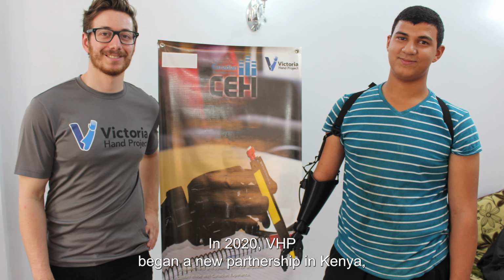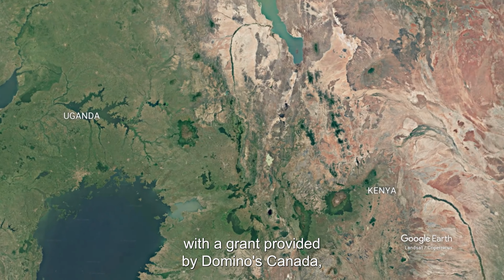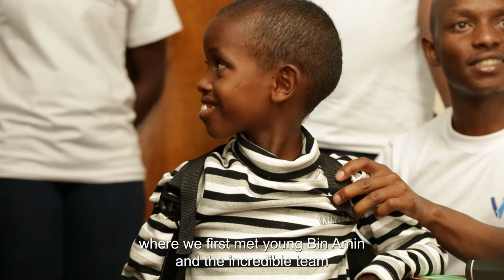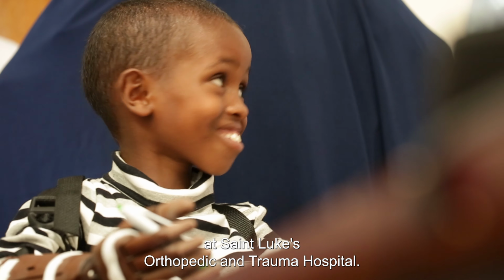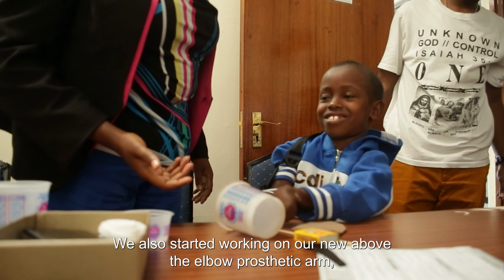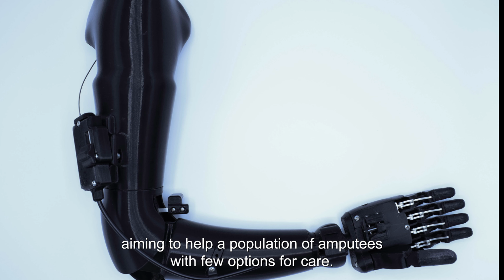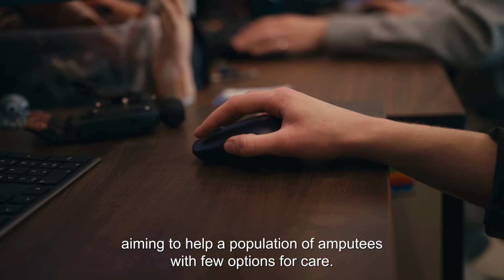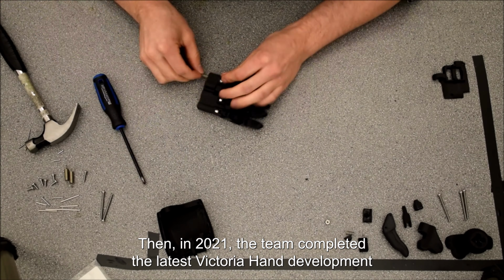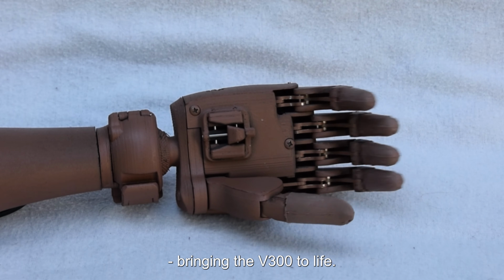In 2020, VHP began a new partnership in Kenya with a grant provided by Domino's Canada, where we first met young Benamin and the incredible team at St. Luke's Orthopedic and Trauma Hospital. We also started working on our new above-elbow prosthetic arm, aiming to help a population of amputees with few options for care. Then, in 2021, the team completed the latest Victoria hand development, bringing the V300 to life.